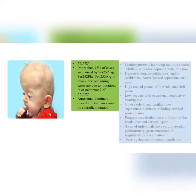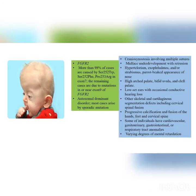Basically, we have shown here the typical presentation of a patient with FGFR2 mutation. They are around 98% of the cases and caused by the mutation shown here. Most of these have an autosomal dominant mode of inheritance, and most cases arise by sporadic mutation. Craniosynostosis involves multiple sutures, mid-phase underdevelopment with retrusion is there. Again, hypertelorism, exophthalmos, and the typical parrot beak appearance of the nose is there.